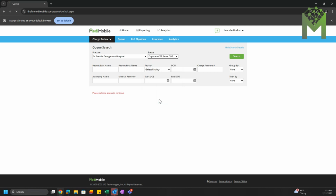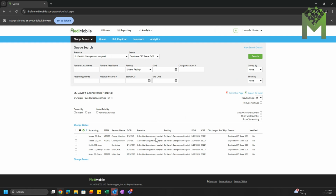So I'm just going to select duplicate CPT, same date of service, and you'll see right here that these particular charges have the same date of service with the same CPT. Placing them in this particular status allows the coders to review and see if both charges are valid or if one needs to be amended in some way.